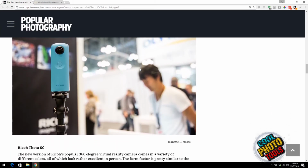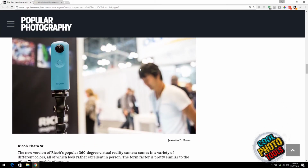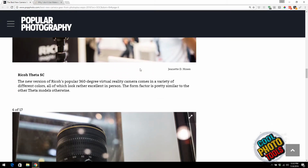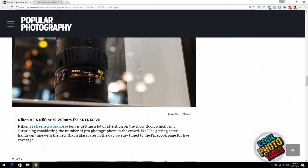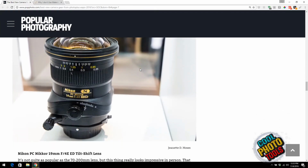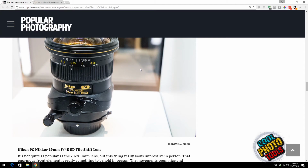These are some we've talked about. The Ricoh Theta SC, which is the 360-degree virtual reality camera with less memory and more colors and $50 less than the old model. Nikon's 70 to 200 f2.8. A lot of people excited about that one. Oh, here's this one that you were talking about earlier. Yeah, the Nikkor 19 millimeter.